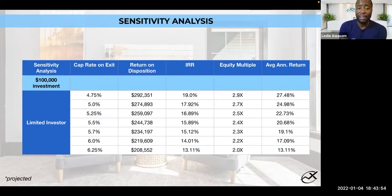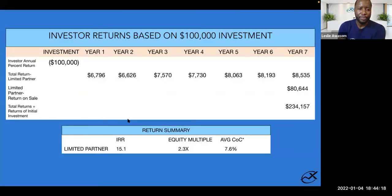But the market right now is already below where we are. So if the cap rate expands in the market, it might meet us where we are right now, or it might surpass us, or it might stay lower. So there's room to really grow. That's why we're projecting that range of 19 to 25% average annual return, because there's a great chance that we could meet those projections as well.